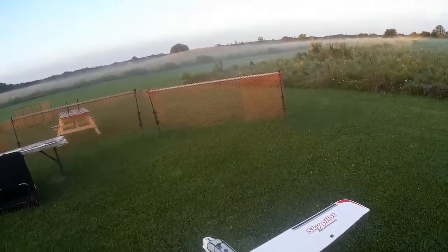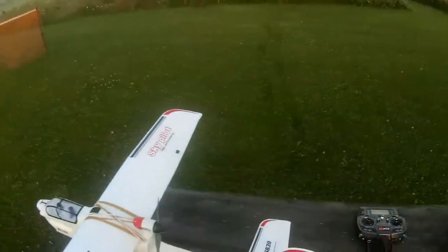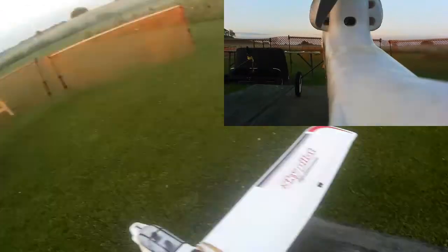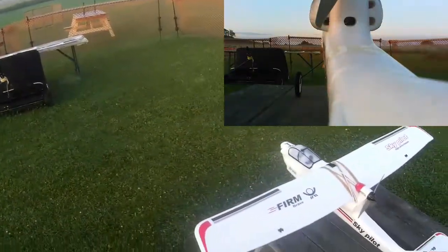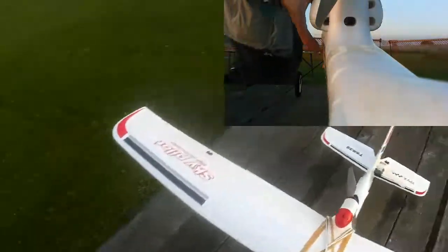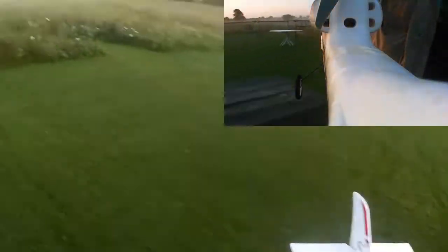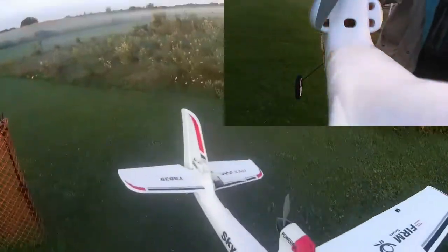Then the first time I flew it this year, the propeller flew right off because the nut came loose inside the whatnot there. Anyway, let's try and start the onboard camera recording if we can. Yep, that seems to be recording. So we'll give it a go. It's never been a particularly great performer. It's a bit of an oddball thing, but, you know.